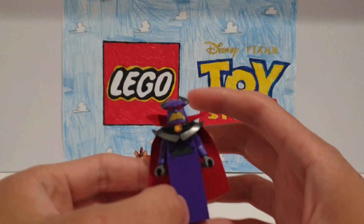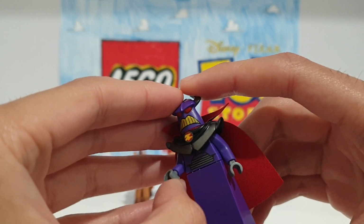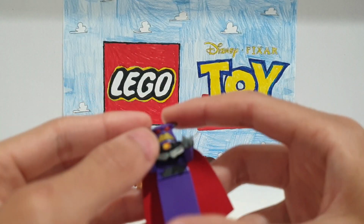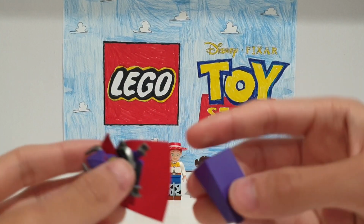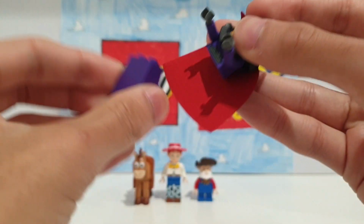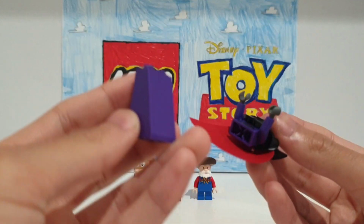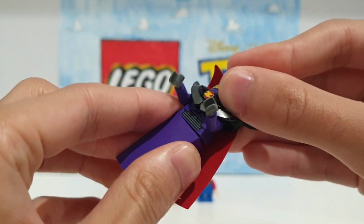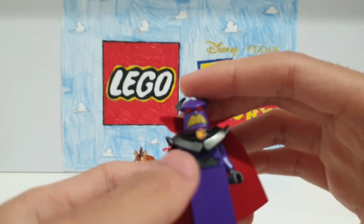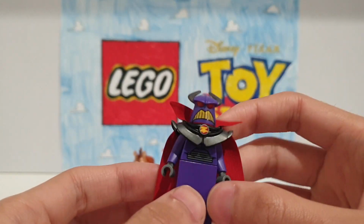Here is Evil Emperor Zurg, who is easily one of my favorite minifigures. I adore this minifigure. He's a very valuable minifigure. I'm just going to tell you the price in a few minutes, but let me just go through the minifigure first. So he has a slope piece that only has stud connections, so it easily comes off. So it's a purple slope piece. And this minifigure only ever came in one set, which was Buzz's Star Command spaceship.